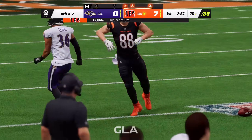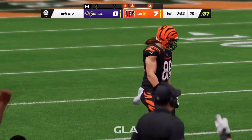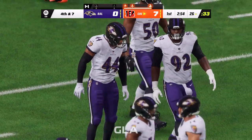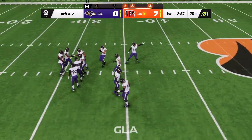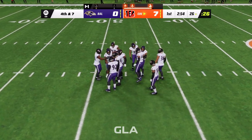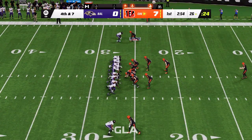Throwing there, but this pass is going to wind up incomplete. And this is what you want to see from a defense. Give up an opening drive touchdown, that's fine. But how about them going back out there, recommitting themselves to the task at hand, and forcing a 3-and-out and giving the ball back to their offense.